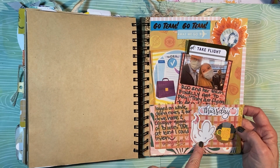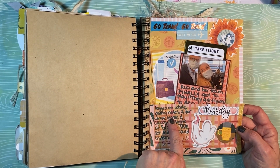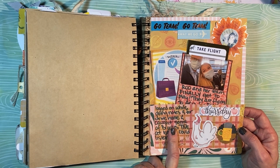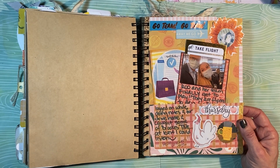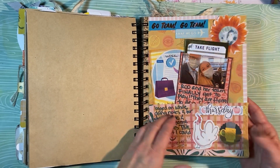I did put a chicken sticker here because I was able to log on while I was doing my notes and during my drive home and catch a bit of Brooke's live. So I always enjoy that. So I just put, hello chickens.